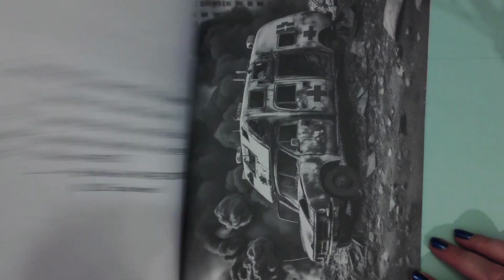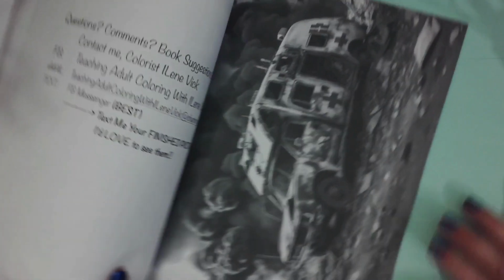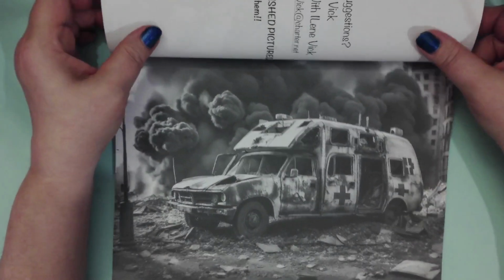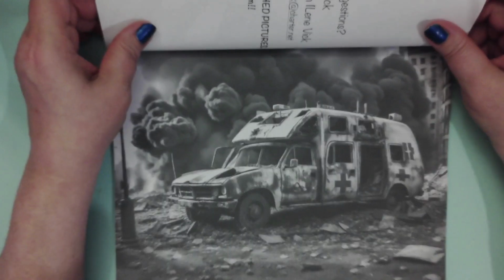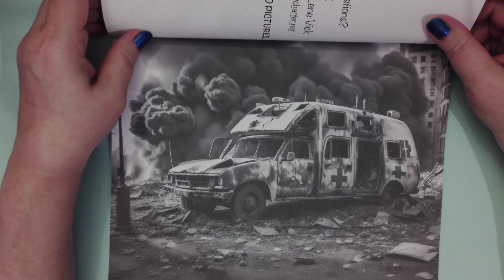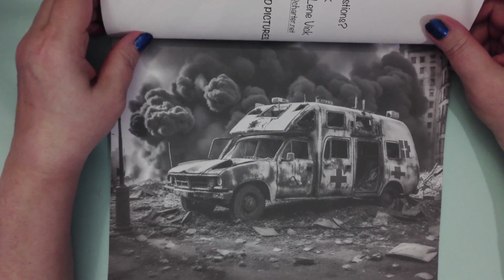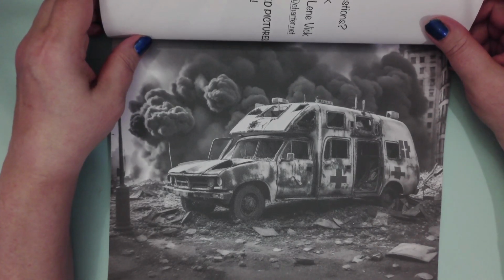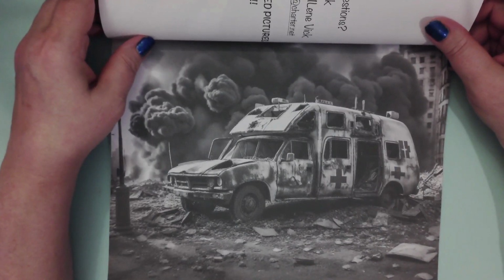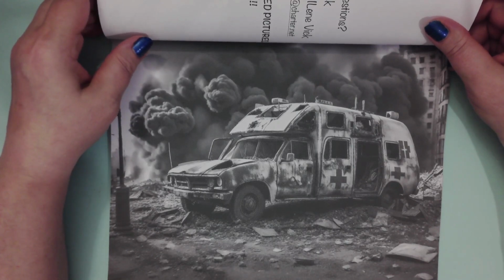Nice picture. Alright, this one's a little triggering because of 9/11. 9/11 was quite a medical mess. And what's going on in the Ukraine and Israel and Russia right now. Oh boy. Okay, let's go past that picture. It's a little triggering for me.